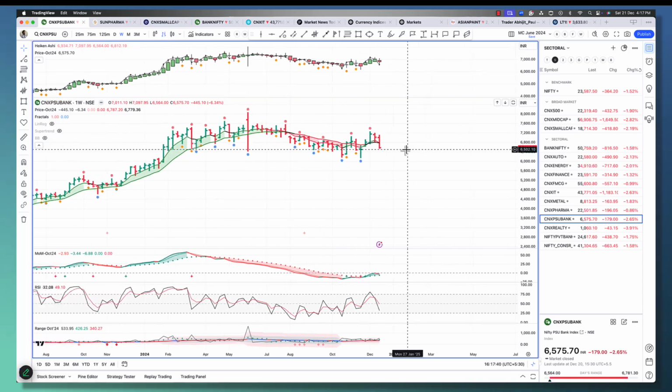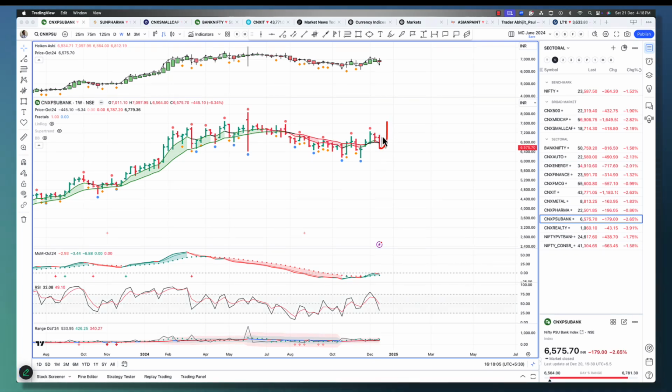So when we combine this, if you ask me, will you be looking to buy banking next week? I would say actually no, but if I see the CNX PSU Bank scale above last week's high, which is very unlikely looking at the way it has closed. However, it's market, anything can happen. My first alert will be: if any PSU bank scales above last Friday's high, then I will be looking at it with some bullish interest.